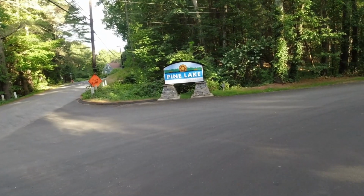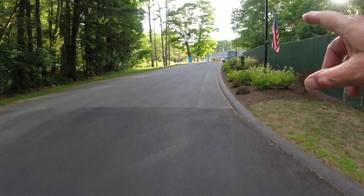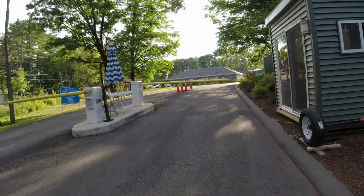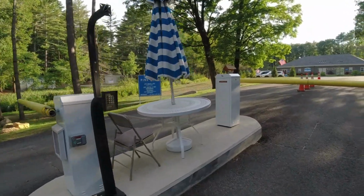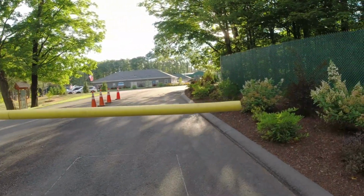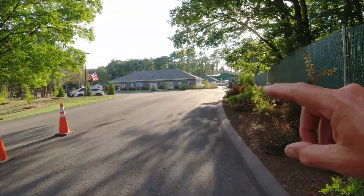All right, so once you pull in off the road, you'll see the sign right there. Once you pull off the road, you're going to drive up here. Once you get all checked in, they'll give you a gate code. And of course, you just punch your code in. Gate opens up, you're all good to go. But when you check in, you'll come through that gate and you're going to pull in.